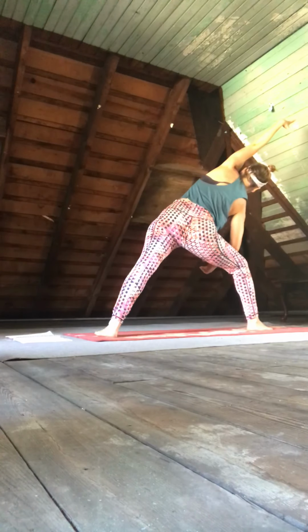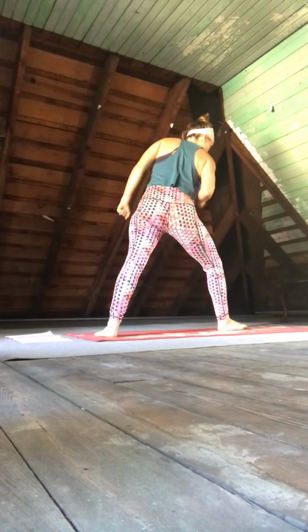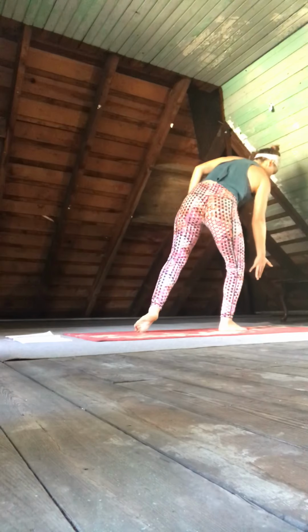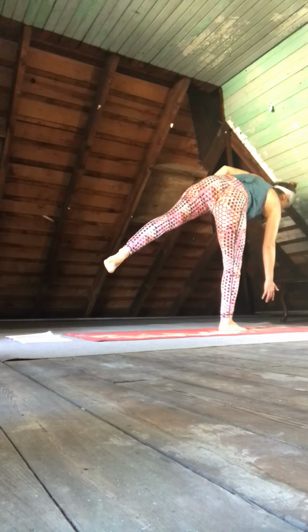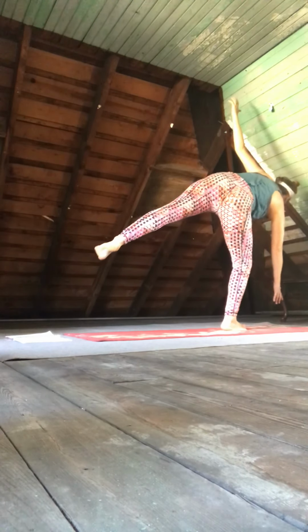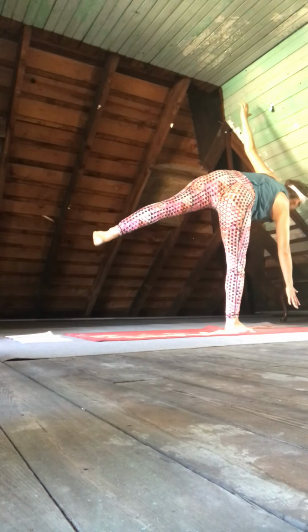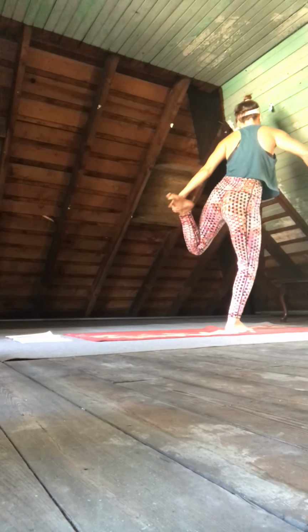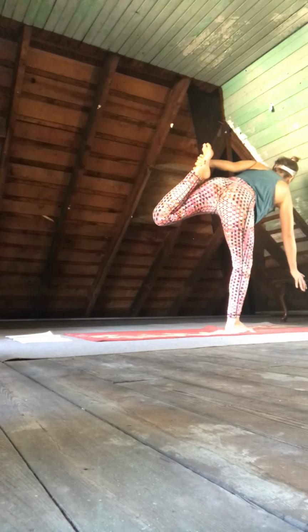Back in side angle posture, we'll move into a half moon. Planting your right foot, gazing toward your right toes. Right hand goes toward the mat, maybe on a block, the floor, or staying lifted. Back left leg lifts. Chest and hips opening to the left side. Find your drishti, your point of focus. Option to bend your left knee and grab the left ankle in a bound half moon posture.